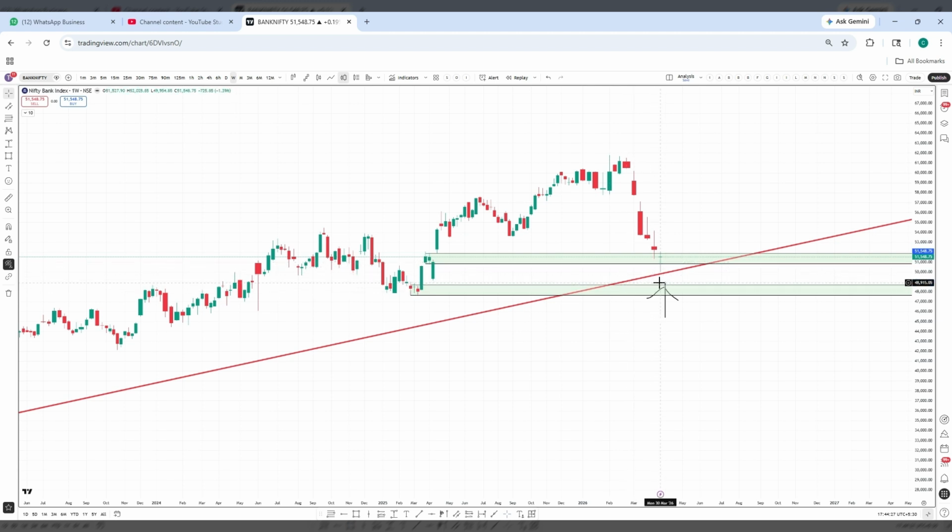We have a trend line, we have a 200 EMA, and we have a positive divergence in RSI, even in Nifty and Bank Nifty on daily time frame. On weekly time frame, both are trading below 30 RSI, which is a very good sign for long term investing.